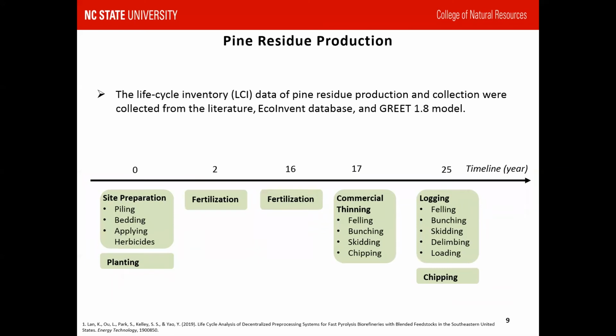For pine residue production, the residues are generated from commercial thinning and logging. The rotation period we assume is 25 years. To get the LCA data, we collected data from the literature. We included the upstream burdens of providing chemicals and fuels used in this stage. After the residues are generated, they will be shipped on site and then transported. Notice that we assume in this study the output logs are still in bulk.